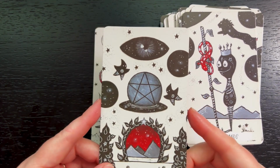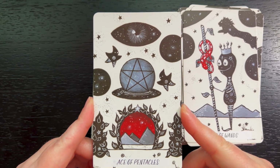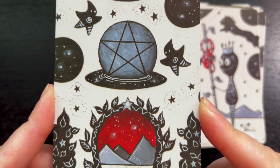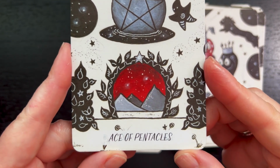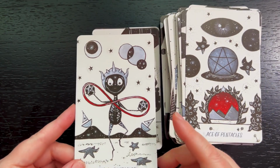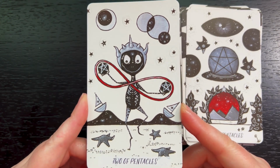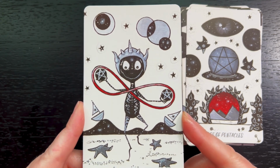And we are on our final suit, Pentacles. This is the Ace of Pentacles, beautifully illustrated. I love how this was done. Here's our Two of Pentacles. Lots of balance going on here. Equanimity.